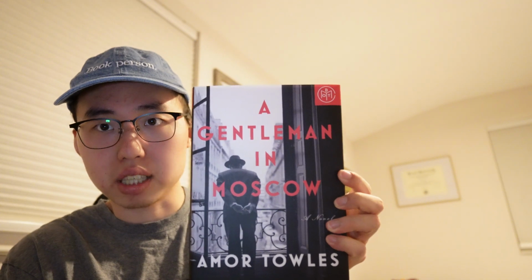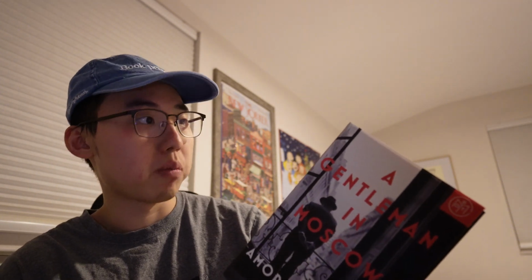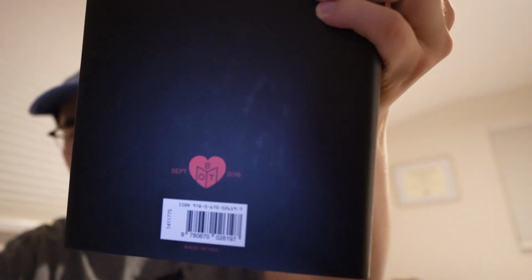So I got this book, A Gentleman in Moscow. It's a novel written by Amor Towles, published by Viking. And there's this symbol up top right here, and it's a BOT in this symbol. So I guess that might be the publisher, I don't know. It says September 2016. I'm not sure if that's the publishing date or something. Wow, this is a legit published book.